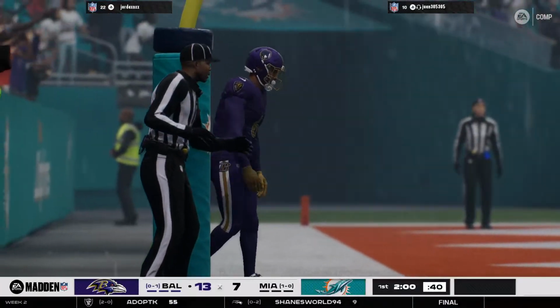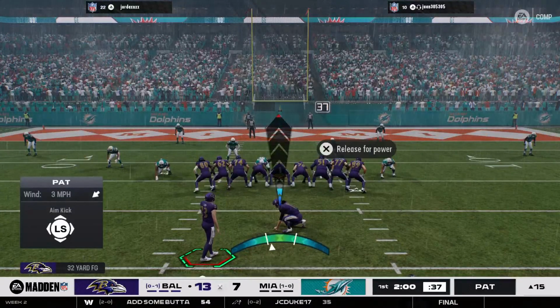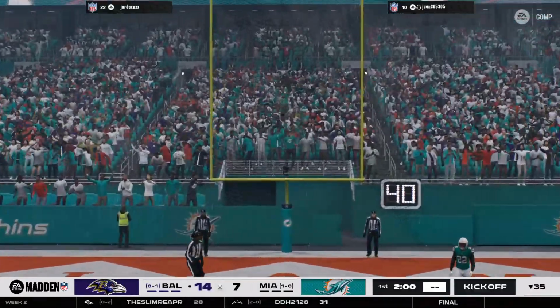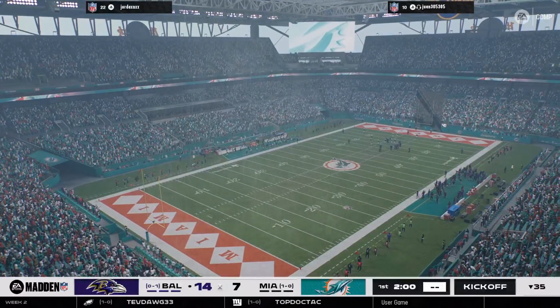Touchdown, Baltimore. The Ravens parlay the interception into points. Luke tacks on the extra point. And the Ravens take the lead here, 14-7 in the 1st.